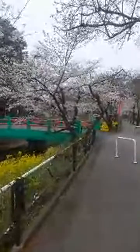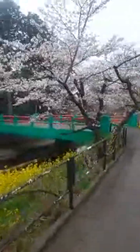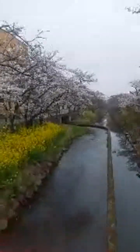Here we go, a nice cherry blossom. Hope this is showing up well. Oh, it smells so nice right now. So this bridge is actually a pretty famous spot for cherry blossoms here in Mocha. Usually it's basically like a tunnel of cherry blossoms. Not this year though.